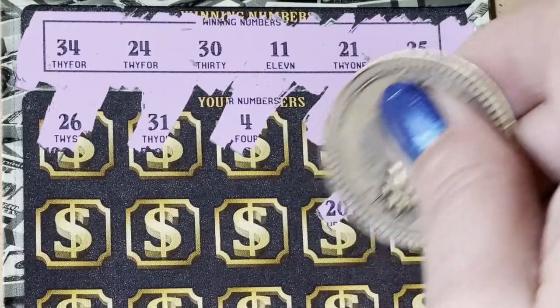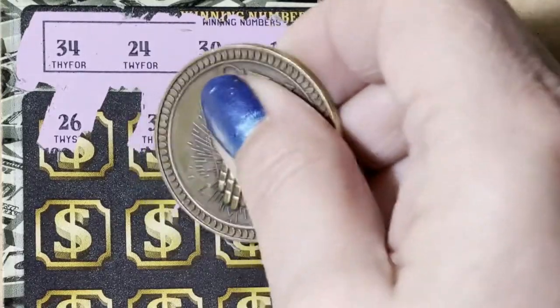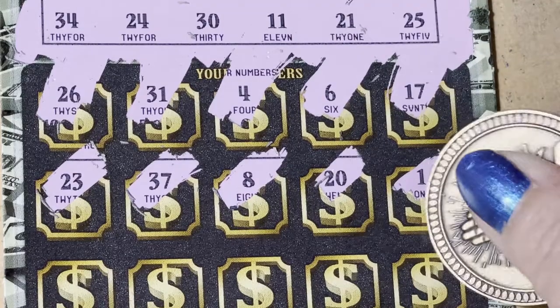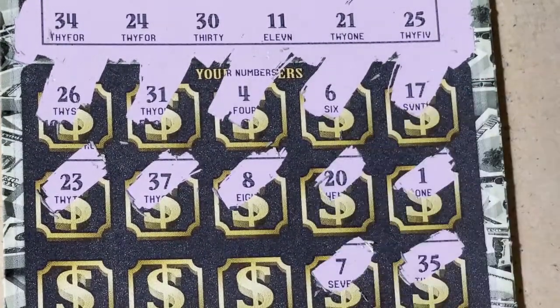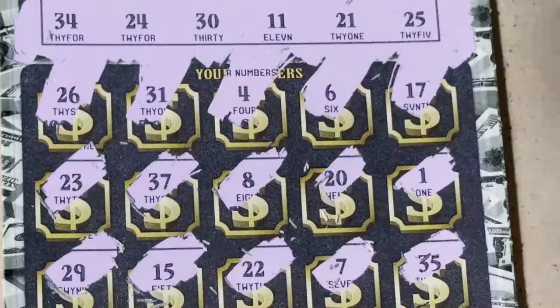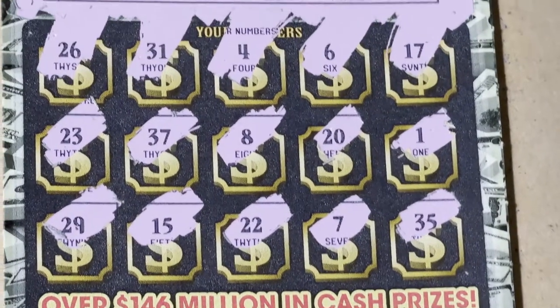We have a 1, we need 11. We have a 20, we need 21. There's an 8, a 37, a 23, that's one off. We'll move it down a little so you can see the last row. Of 35, we need a 34, there's 7, 22, we need 21, there's 15, and 29. So I don't see any numbers. This one is ticket number 58.